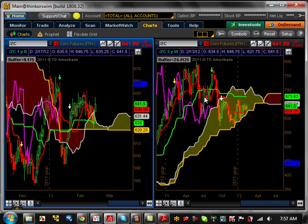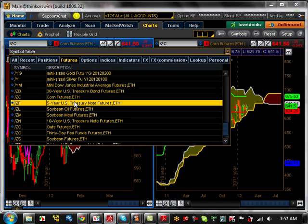Corn, if you look at corn, really doing nothing. Looks like on the daily, it's trying to go bullish. If it does, 675.63 will be its resistance level. Support level is going to be 620.25.